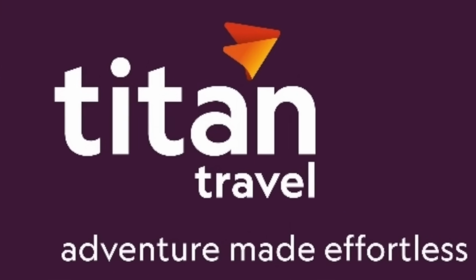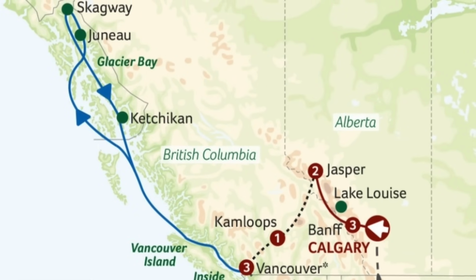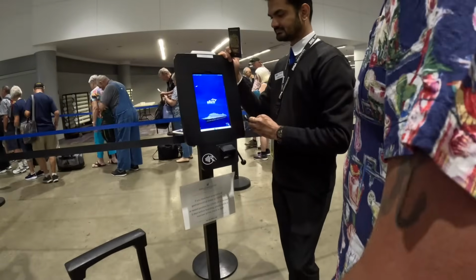But we've just come off the Rocky Mountaineer and had a fabulous tour all the way from Calgary through to Vancouver. So do check out our information and videos about those. But for now, we're just going to have our cookies, have our coffee, and wait for our transfer to the cruise port. As we told you in our previous vlog, all about the Neptune Suite and its perks, here we are enjoying the first one.